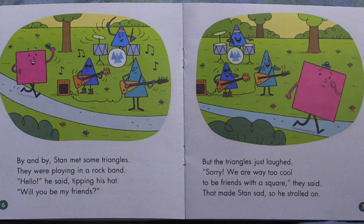But the triangles just laughed. "Sorry, we are way too cool to be friends with a square," they said. That made Stan sad. So he strolled on. Oh, poor Stan. He looks so sad. The triangle still looks so happy in the rock band.